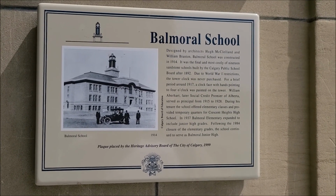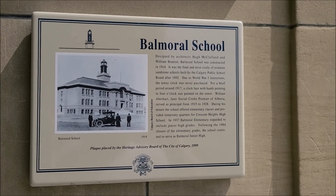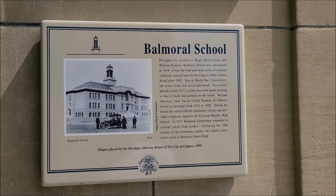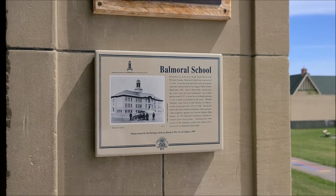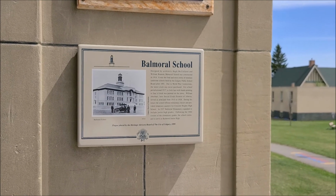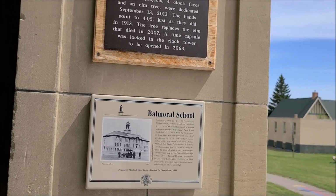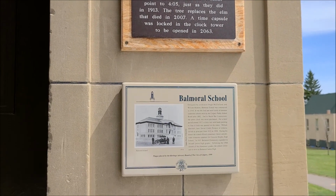In 1937, Balmoral Elementary expanded to include junior high grades. Following the 1984 closure of the elementary grades, the school continues to serve as Balmoral Junior High. So you can see some history here, that Crescent Heights has now been around for over 100 years in its existence, but the building itself will be 1928, the original building. So maybe there'll be another centennial to celebrate that, but I just find that interesting.